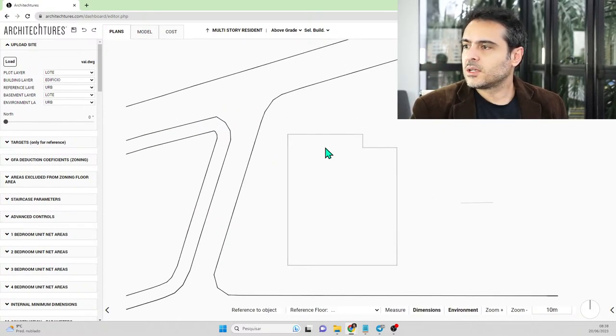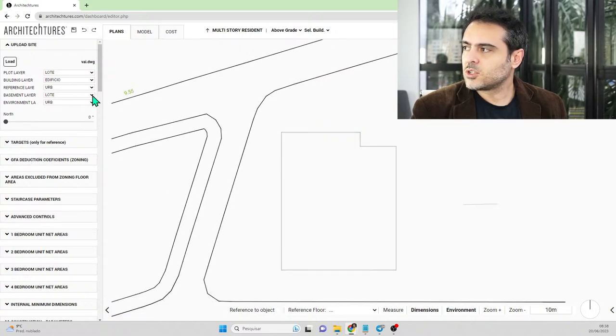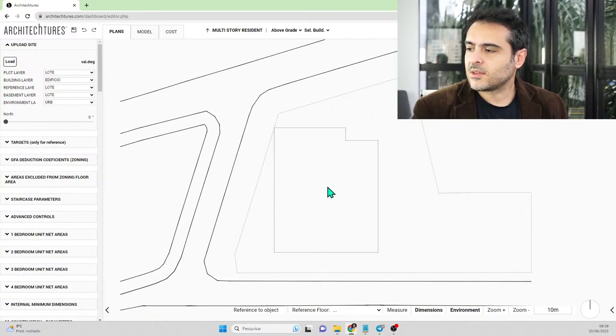Oh, it's not showing the site here for some reason. Let me try to bring the site. The site is around here. So let me try to bring that. Reference layer site. Okay, now we have the site. So we have the site, and we can develop a building like this, for example. And then I can start creating my building.